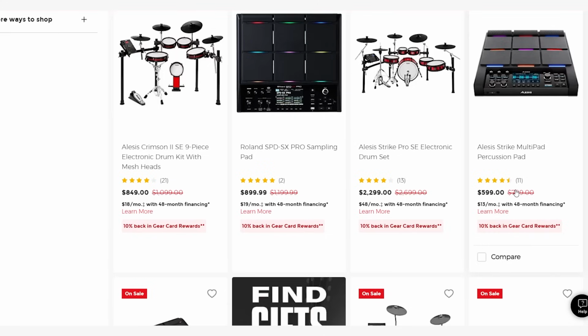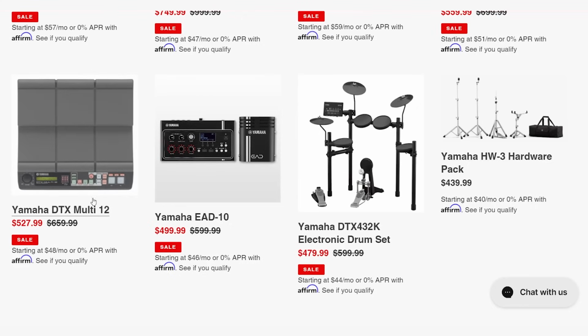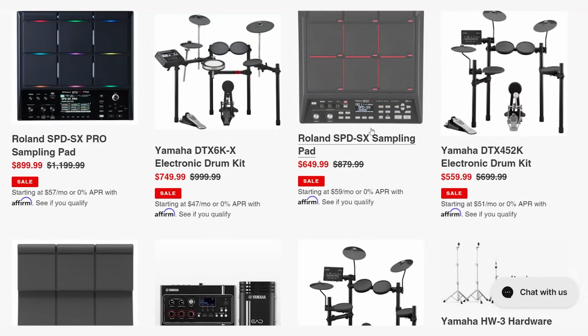Aside from that little tangent, this is actually a really, really nice device. This is a really good sample pad, and it's now somewhere in between the pricing of, how much is it? It's more expensive than the Yamaha DTX Multi-12 pricing, and it is a little bit cheaper than the SPD SX.